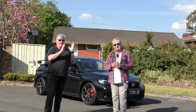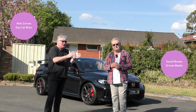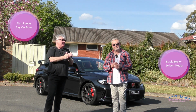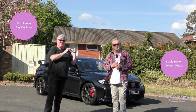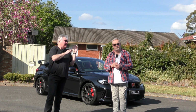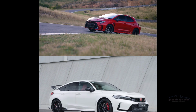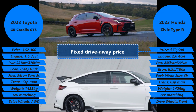Here's the thing, the GR Corolla and this Type R, they were launched around the same time-ish, and funnily enough had almost the same number of kilometres on them. This had, last week, 7,200 kilometres. I think the GR had about 7,100 kilometres. As far as looks go, I think the two cars are within cooey.